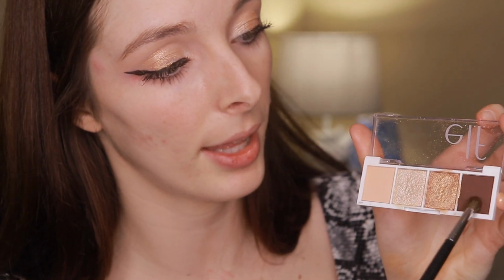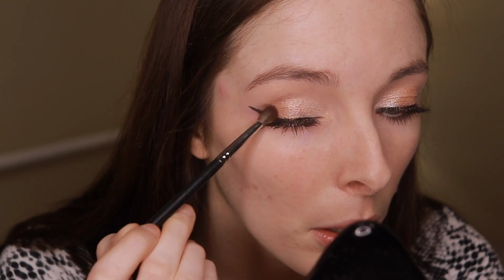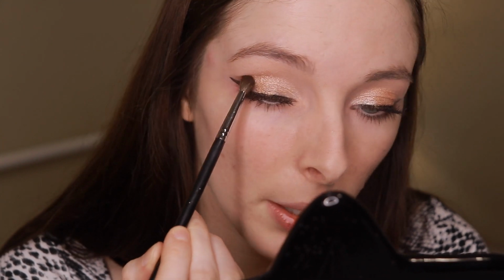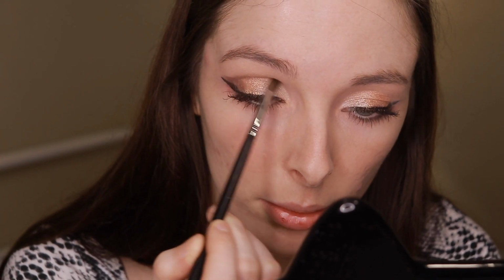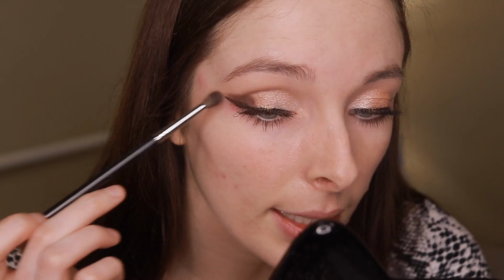Okay, so now that those two shades are blended together on the eyelid, I'm going to go in with the darkest shade in the palette now. I don't know how well this is going to pay off, so I'm just going to go in with this one first, and I might go back and blend it with the lightest matte shade that we put all over the lid later. Okay, so there's not a crazy amount of payoff here, so I don't think I'm gonna have to go in with that other color.